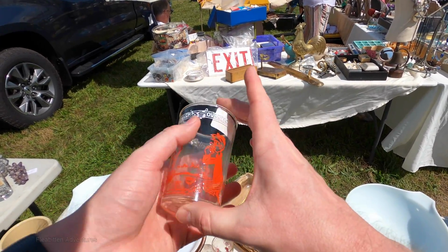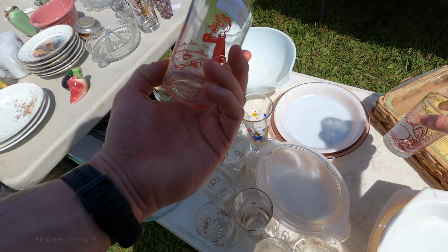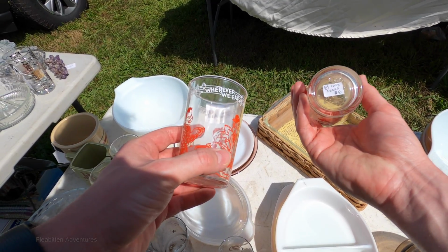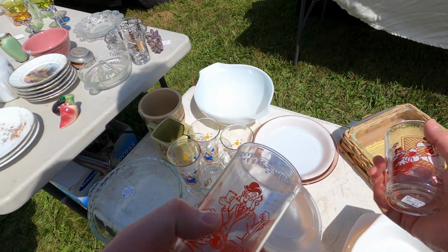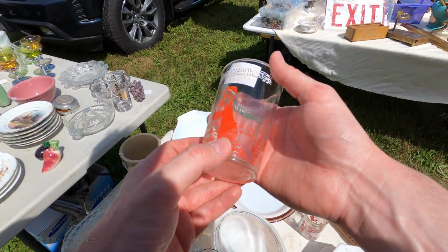And of course, no flea market would be complete for me without looking at some character glasses. This one's Howdy Doody. Oh, that's early. Yeah, I'll go half price on it, but that's a really early glass. Yeah, Foghorn. I forgot what his sidekick was called. Chicken Hawk, right? The little one. Yeah, Foghorn was always mad. Oh yeah, it's a classic.